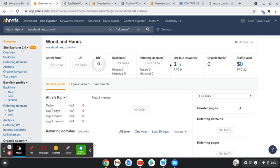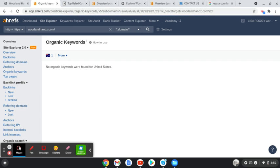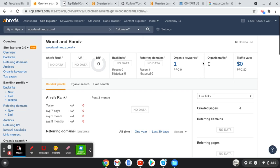The other thing we look at is organic keywords. So if I click on this organic keyword, oh, it doesn't bring anything up for your website. Okay. And then organic traffic. So organic keywords would be keywords on your website that you're being found for. And then traffic is how many people are finding your website per month. So all of these numbers are based off of 30 days. Right now, when you clicked on this, it didn't tell me what the keyword was, and we don't really have any traffic going to your website.